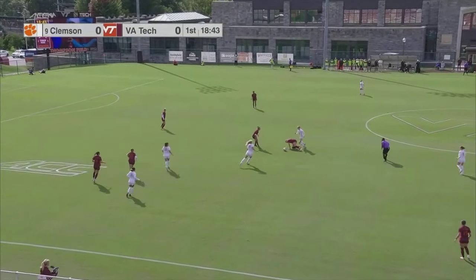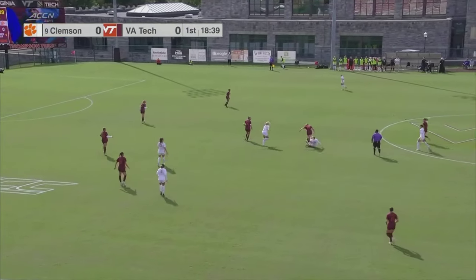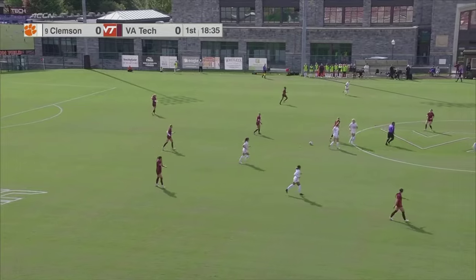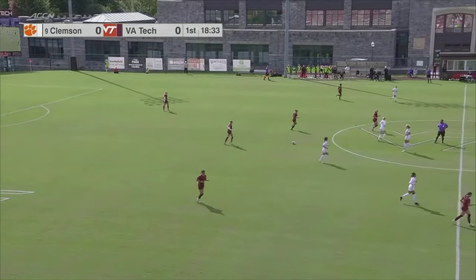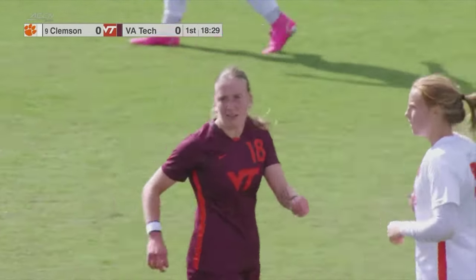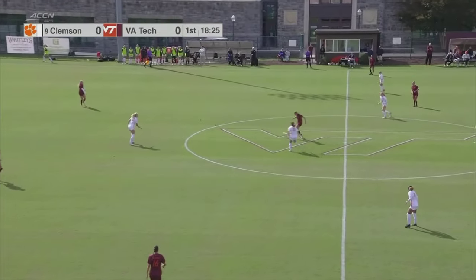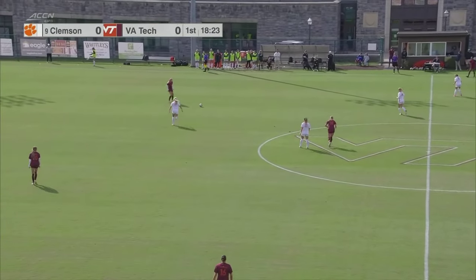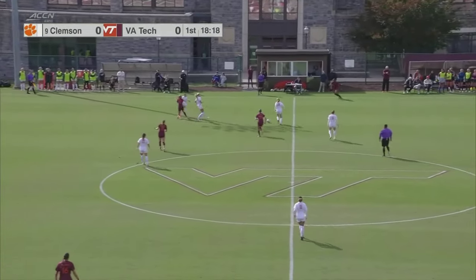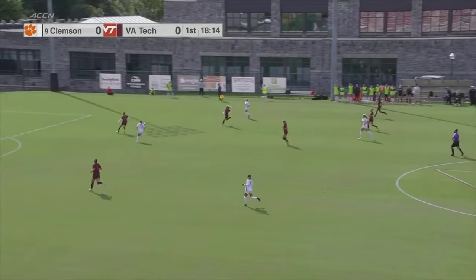To the middle again for Clemson. Trying to win the ball for the Tigers is Bornkamp. Another free kick for the Hokies. There's Lauren Gogol with the hold-up play. That was pure Lauren Gogol in midfield. Just bodying out two players, holding the ball up, and then winning the free kick for the Hokies. That position is so underrated because those players don't get on the stat sheet as often. She's a solid, solid anchor there in midfield.